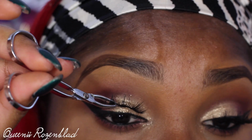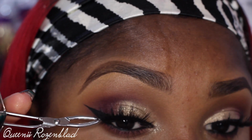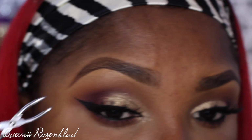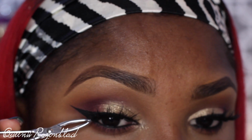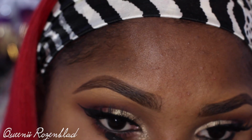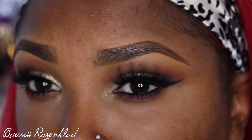And then for lashes, I'm using the Eyewear Lash Co. Mink Lashes in the style Dolly Mix, you guys. And if you guys are curious about the little tool that I'm using, it's called a scissor tweezer or a tweezer scissor and they're sold in Walmart, okay? Alright, so I'm just going to go ahead and apply some mascara to the lower lashes and that is it for the eyes, you guys.